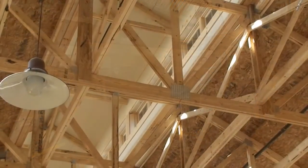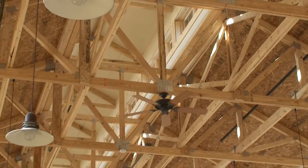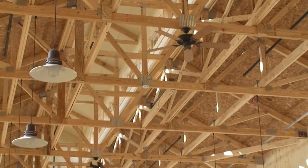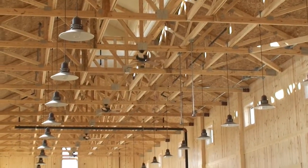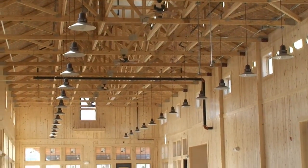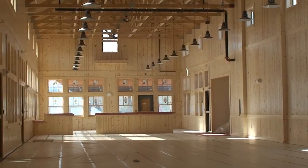The design features are very similar to the original: exposed trusses, a lot of the tongue and groove paneling. It definitely gives a rustic feel. The tall ceilings: the original building had 10, 12-foot ceilings, and now we're up 18 foot to the truss line, and it creates more of a grand hall look. And it's a long hall. It's 30 foot wide but very long. So it's inspiring when people come in.